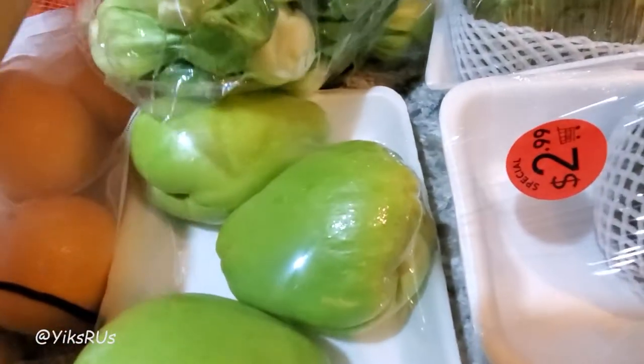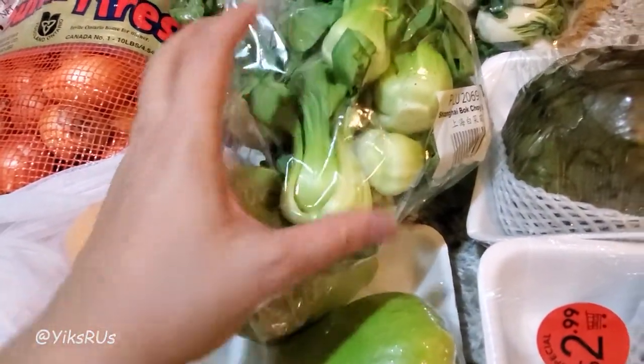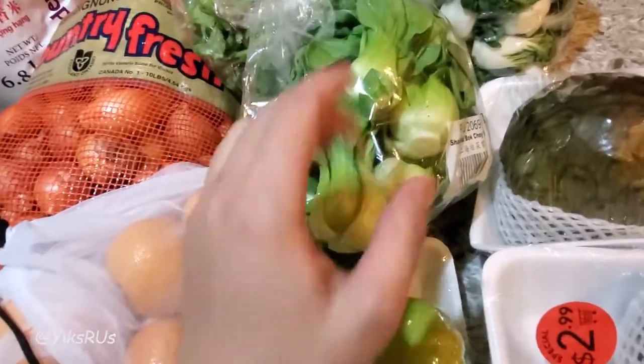These are little Shanghai bok choy tips. They are similar to the white ones that I find, but what we really like to do with these is cut them in half and do a quick blanch. When we're having dumplings, we'll put them right into the dumpling stock with the noodles and things. It just makes a really easy vegetable for a very quick dinner.